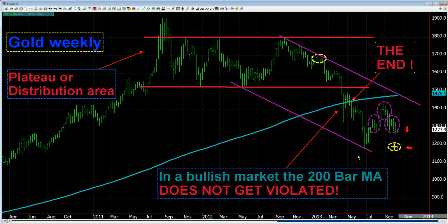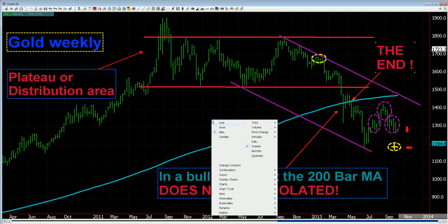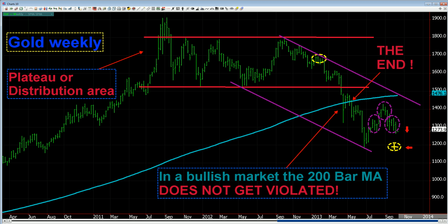So gold does not look good. Gold looks like it's going lower. Even if it has rallies, you should be selling gold. So that's what we've got in the gold. But there's another thing that I think will really convince you. And that's a beautiful chart I have here of the VIX, traders.